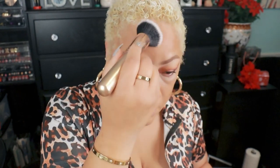I'm ready for it. My new way to contour, using my little Wet n Wild contour stick here, which is super easy. It's a cream, so it's not dry, but most times I will go over it with a bronzing powder or something like that, but I'm not sure if I did that this time around or not. But sometimes I do, sometimes I don't.